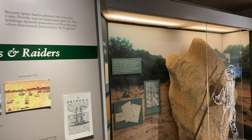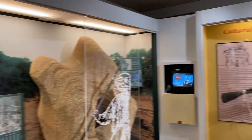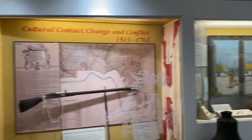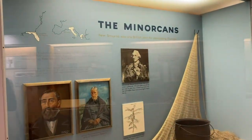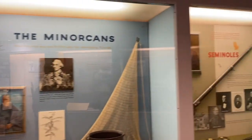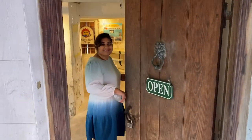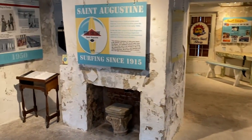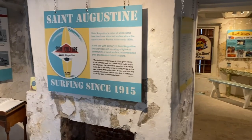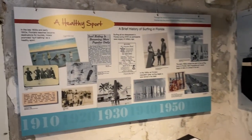Now, at the complex, they also have the Webb Museum, which is the oldest purpose-built museum in the state of Florida. There's ornamental gardens, a rotating exhibit gallery, a surf culture museum, which we do check out, and that was a highlight for us and the main reason we actually went, though the oldest house museum actually ended up being amazing. There's the Paige Edwards Gallery and the museum store, which you just saw. Where we're entering now is the Surf Culture Museum.